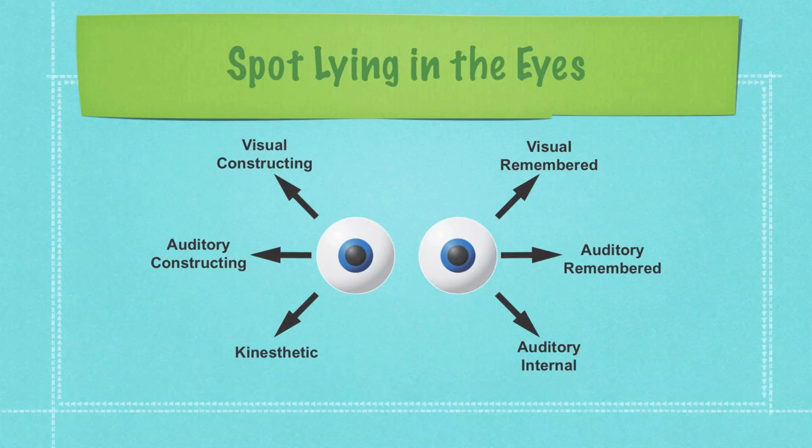I talked previously about how eyes move in a certain direction when a person is asked a question. What I'm demonstrating here are how the eyes will actually be looking at you when you are talking to somebody.